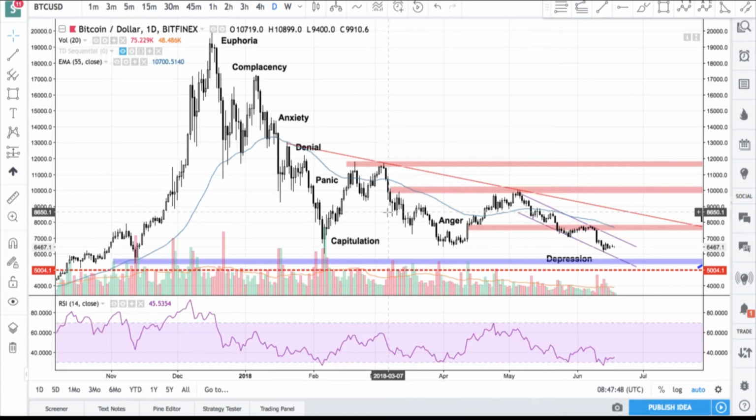So, as you can see here on the chart, from some of my previous videos, I still have the Wall Street cheat sheet areas on my chart where I've labeled out the euphoria, complacency, anxiety, and so on. Now, as you would have seen in one of my previous videos, down here is where I think the depression stage is, around about where this red dashed line is, around the $5,000 mark. That's where I personally see it.